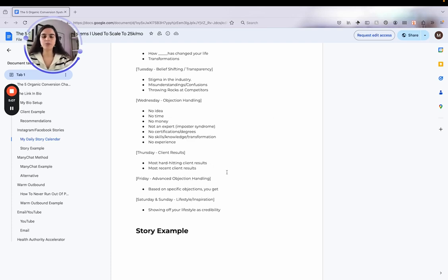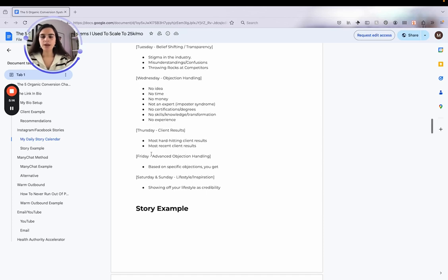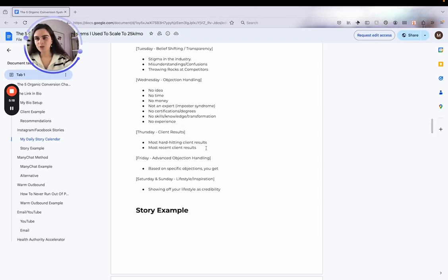And if you're a brand new practitioner and don't necessarily have results, talk about what inspired you to be doing what you're doing today. Fridays, we want to do advanced objection handling. So based on specific objections that you have, you want to be handling those via your sequences. Saturday and Sunday is typically lifestyle and inspiration, showing off your lifestyle as credibility and also humanizing you, so people don't feel like, oh my gosh, she's just a robotic authority figure on Instagram or Facebook talking about health or whatever it is that you talk about.